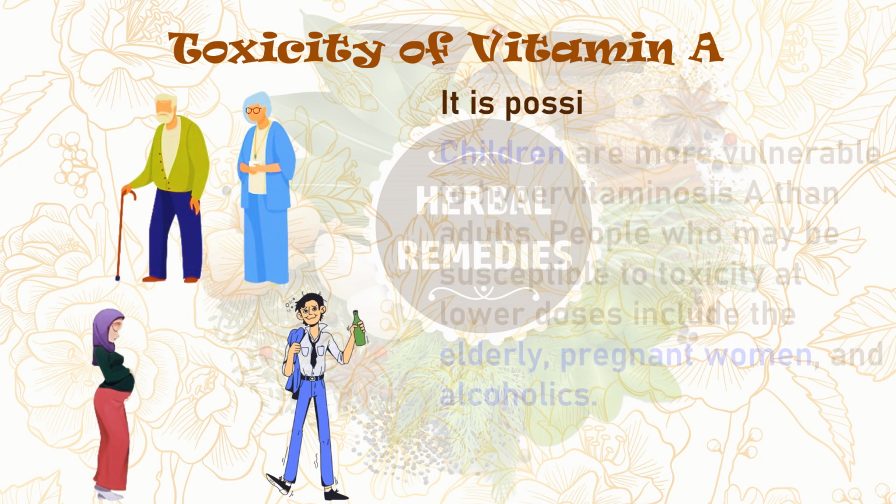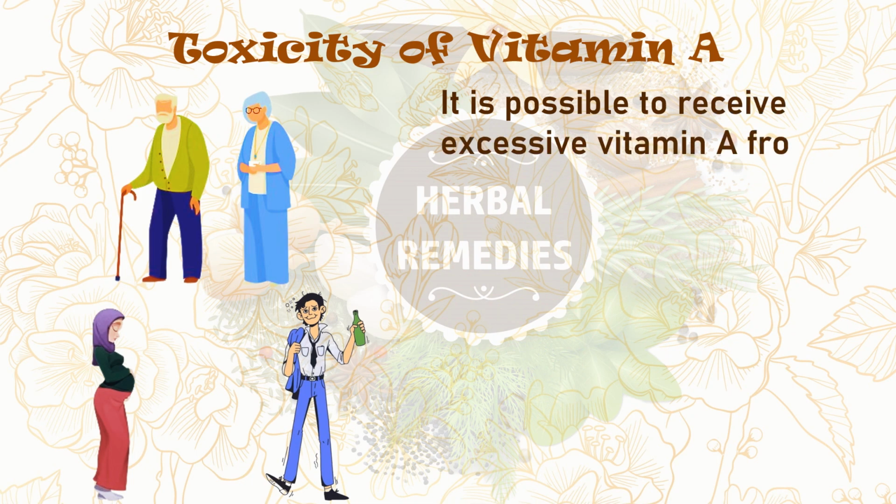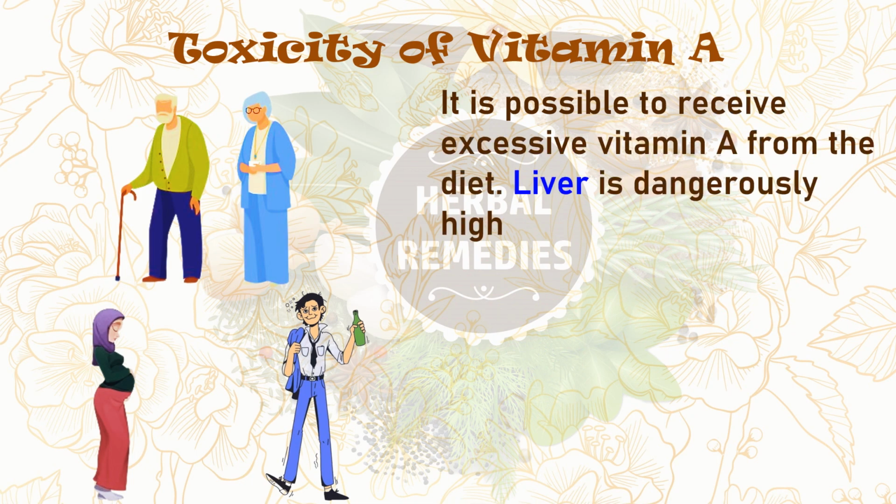It is possible to receive excessive vitamin A from the diet. Liver is dangerously high in vitamin A.